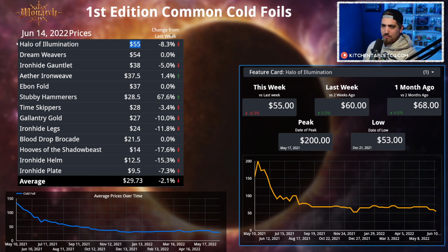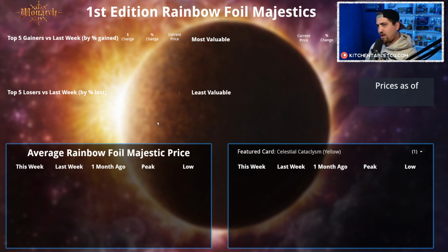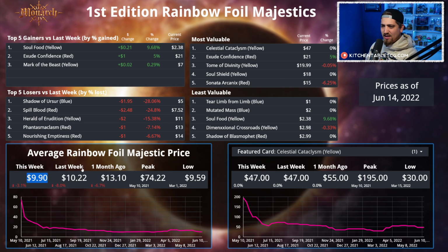Halo of Illumination, the most pretty card in the set at $55, down a little bit. All in all, your average price at around $30. Extended arts, really no changes going on in the extended arts. Rainbow Foil Majestics, a little soft this week, sitting at $9.90.